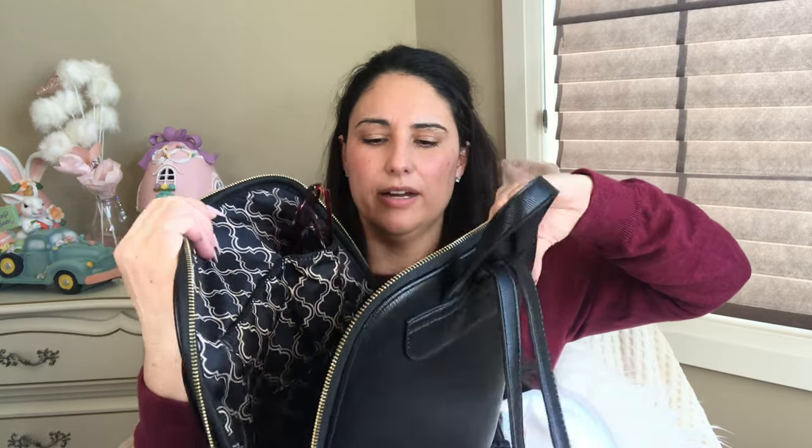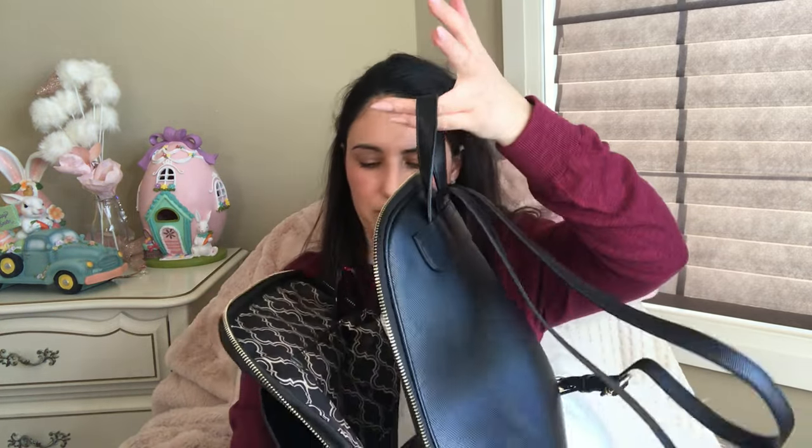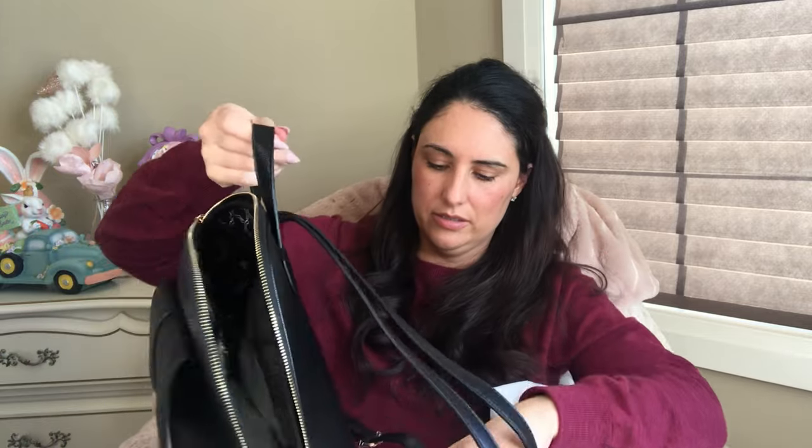I have my Costco receipt. Just went to Costco. And it's a nice flat base there. And it has, see this part here, an extending part. It's a really nice backpack slash purse. And I love that it has the handle here too. So it doesn't only have the straps here, but it has the little handle.